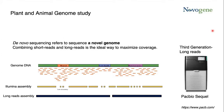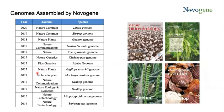Novogene also provides a leading service for de novo sequencing to sequence a novel genome. Basically, to sequence a novel genome, a combination of short reads and long reads is the ideal way to maximize the coverage and improve the assembly performance. So this requires a combination of these two methods. We will not cover too much detail about the de novo service today. As John mentioned, we will arrange another webinar talking about different services later. If you are interested in this, please also follow our webinar schedule. Here are some genome assembly studies Novogene has helped researchers to publish. As you can see, we have much experience with this type of study and also with many interesting species.